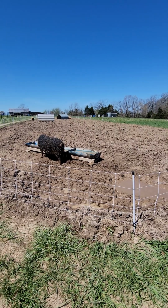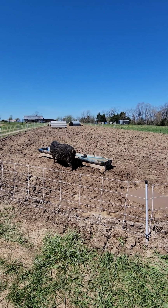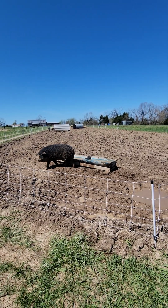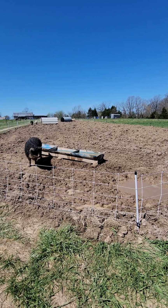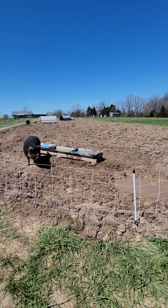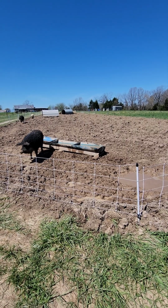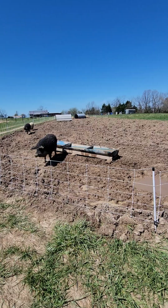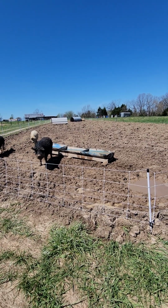Right now we have been worming them as needed with Safeguard, which is a fenbendazole, and also Duramectin, which is the same compound as ivermectin. We don't do it, but maybe every 6 months, or if we see signs. And I don't have a microscope, but I don't think our pigs have worms.